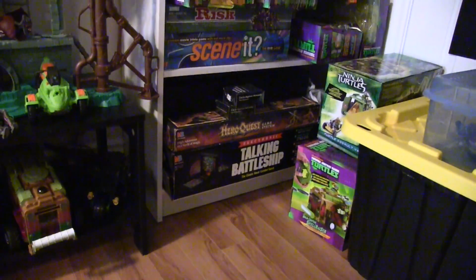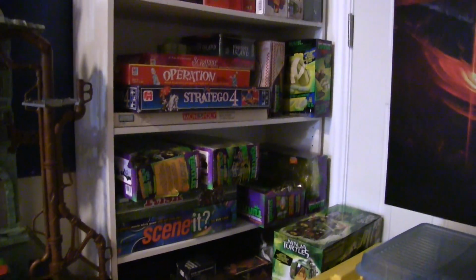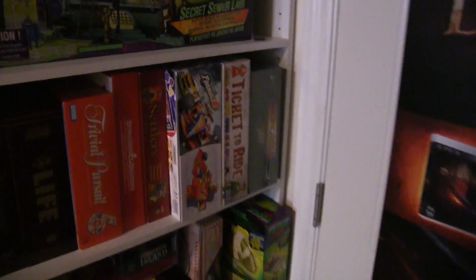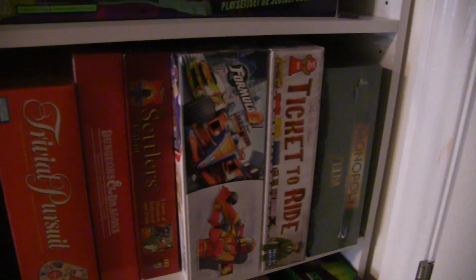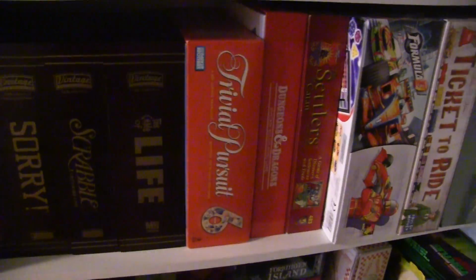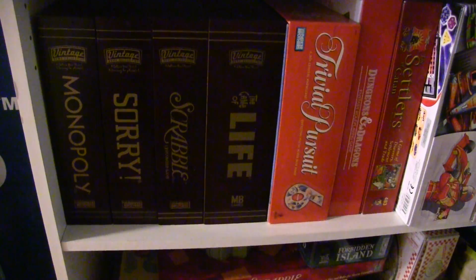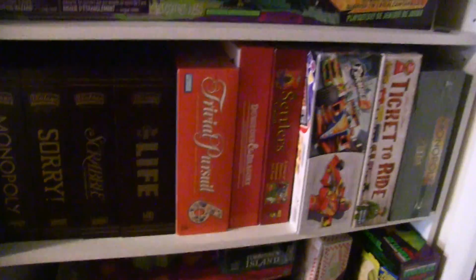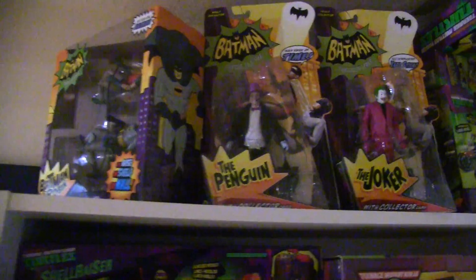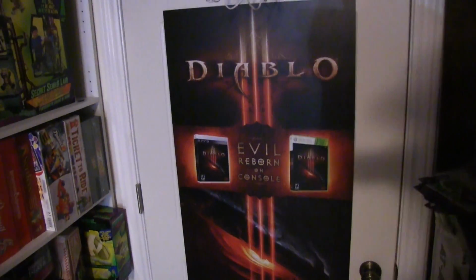And then top to bottom I have some board games: Battleship, Clue, Risk, some boxes for some of the Turtle stuff, Monopoly, Stratego, Scrabble, some more designer board games here, Ticket to Ride, Formula D, Settlers of Catan, Dungeons and Dragons, which I've still never played, Trivial Pursuit, kind of the classic board game, Scrabble, Life, Sorry, Monopoly, that sort of thing. More Ninja Turtle stuff, some really cool original Batman figures, a basketball hoop that we mess around on, a Diablo poster.